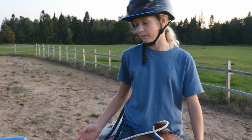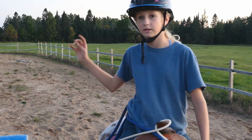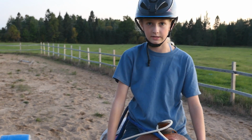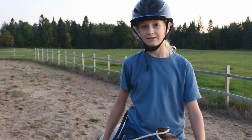He's been roped once before. And before I did that, I roped all three of these barrels and had them go down the bottom, so he got used to the noise. And so, yeah. Now I have to figure out how to get this barrel off my rope.